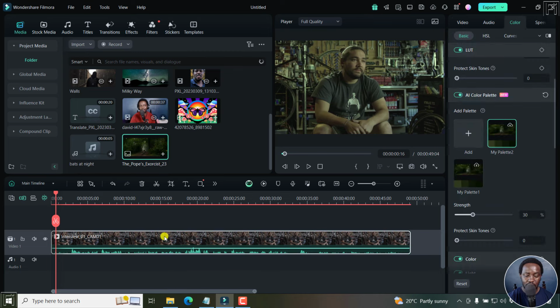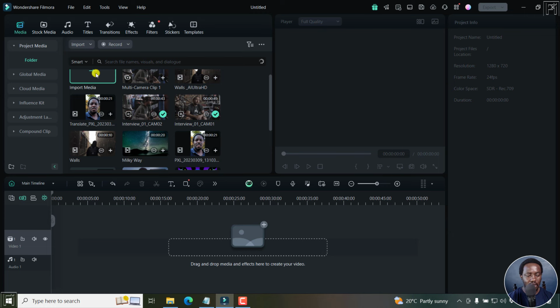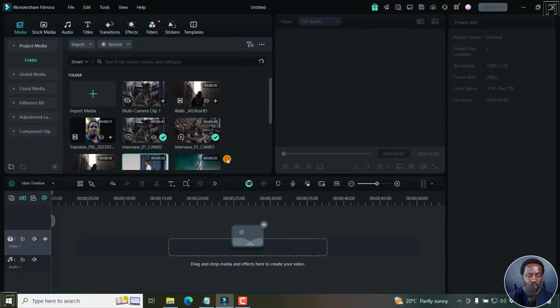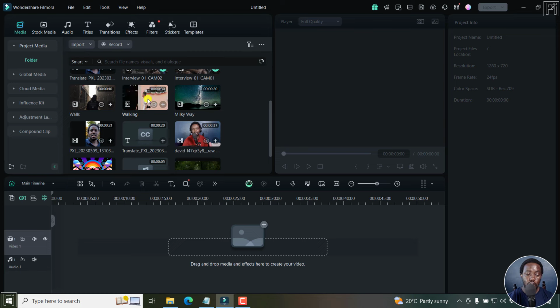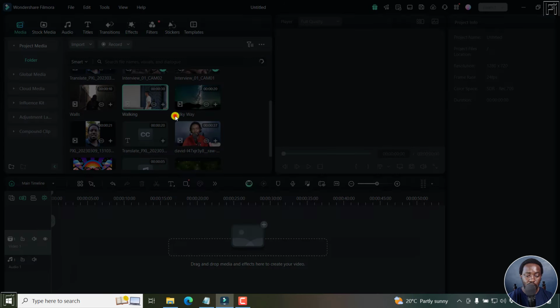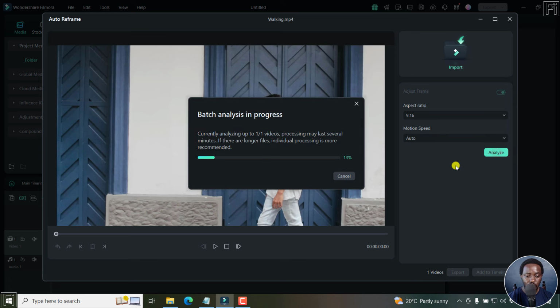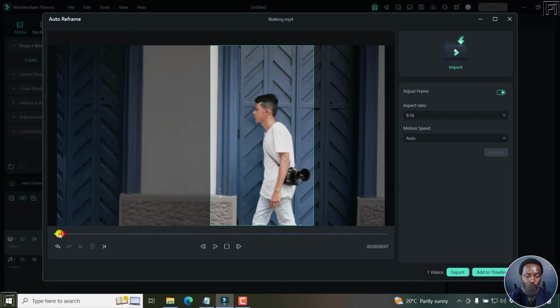I believe one of the last few features we're going to look at is more or less the Smart Auto Reframe. And if I click on that, when you're inside the media bin, there's this option called Auto Reframe. Just click on that. And from here, you can see what you have, the aspect ratio, the motion speed, and then you can click on Analyze. So it's going to analyze this particular young man here, and you can actually move it. Actually, we can move backward.